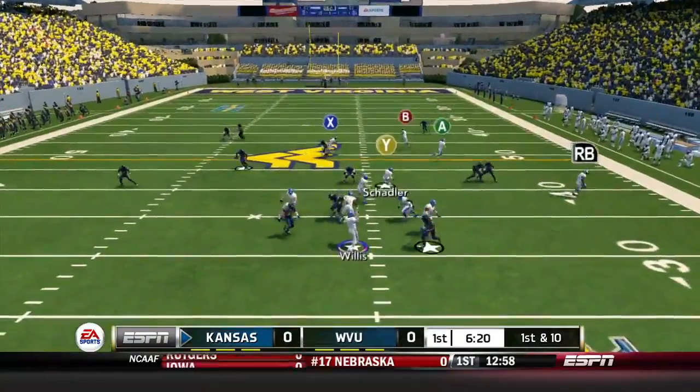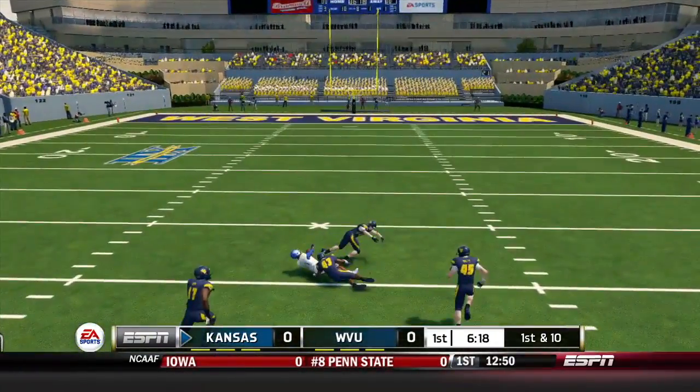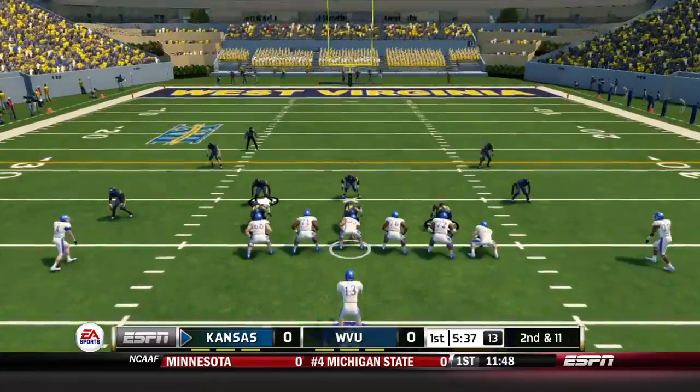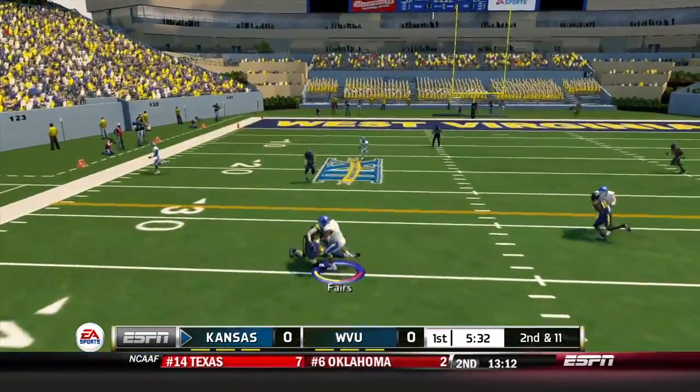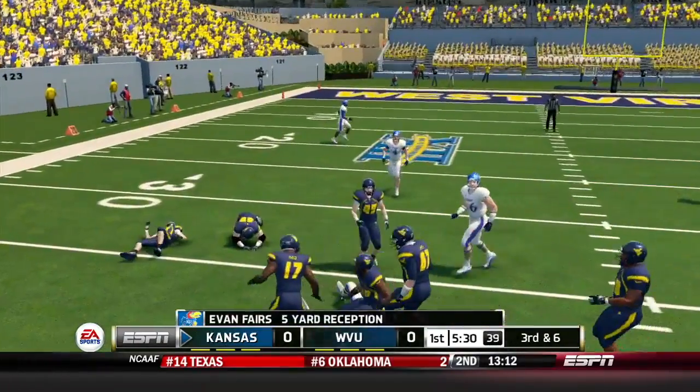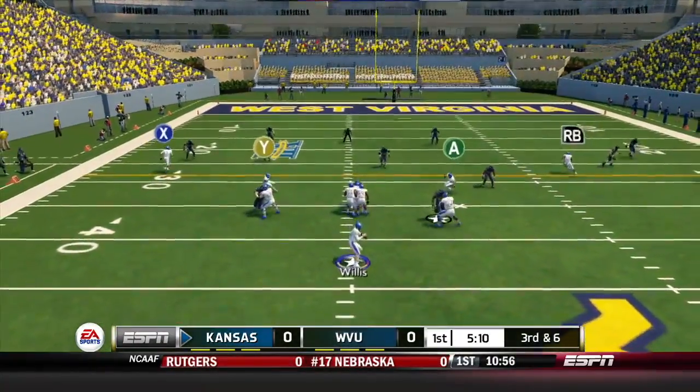Now it's 1st and 10, play action by Ryan Willis. He throws down the seam. He finds Emmanuel Moore for the 24-yard reception. He's been a deep threat all year long, and he continues to show those capabilities. But here on 2nd and 11, we find Fairs for a 5-yard gain.